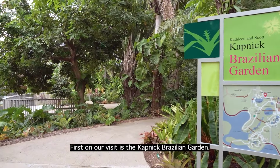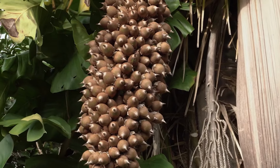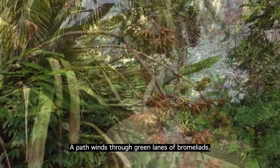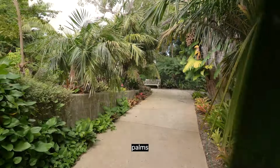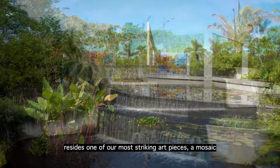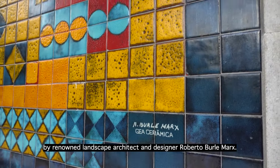First on our visit is the Capnic Brazilian Garden. A path winds through green lanes of bromeliads, aroids, palms, and the perpetual showstopper, ceiba. On the elevated plateau resides one of our most striking art pieces, a mosaic by renowned landscape architect and designer Roberto Burley Marx.